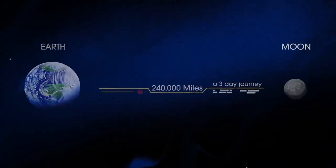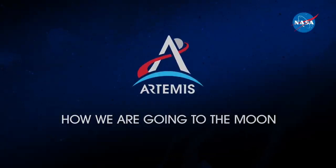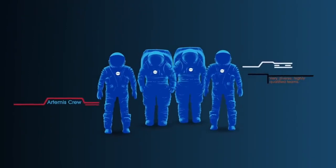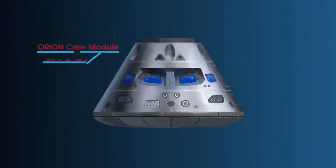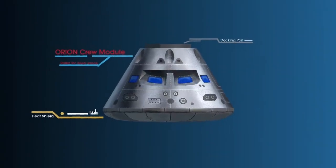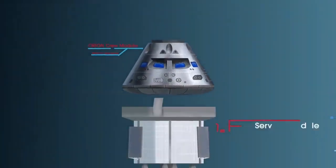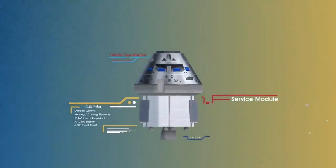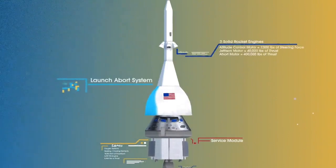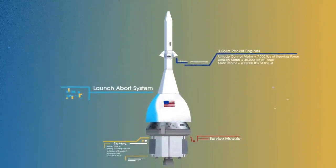So, what will an Artemis mission look like? Everything is designed and tested with our most important element in mind, the astronauts. This is their deep space, human-rated spacecraft called Orion, built in 3 parts. The crew module, where up to 4 astronauts will live and work throughout the flight. The service module, with life support systems for the crew and its own engine and fuel reserves. And a launch abort system, with engines capable of pulling the crew module to safety during launch should anything go wrong.